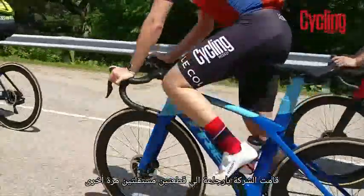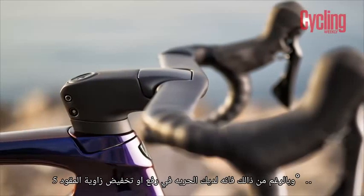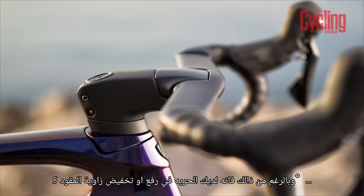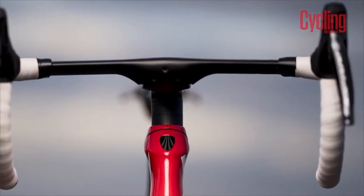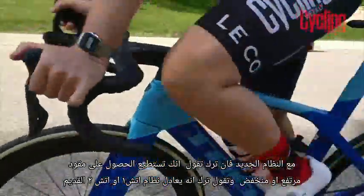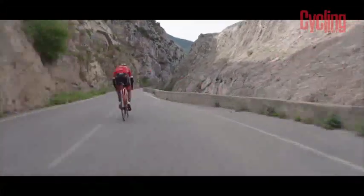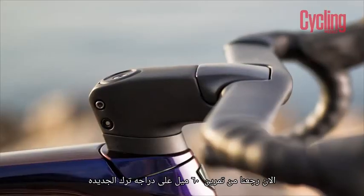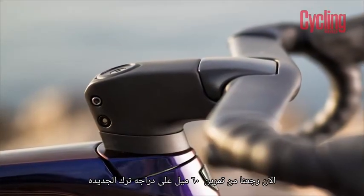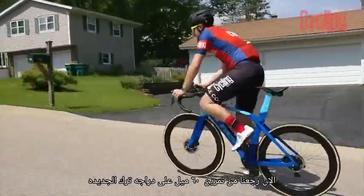The other new bits around the bike are the handlebar and stem, which has now become a two-piece again. A good move by Trek and something we want to see on all aero road bikes, as it allows for versatility in position. Although they are joined together, you still get a 5-degree tilt up or down. With that new system, you can get a low stem or a high stem, which Trek says equates to the old H1 or H2 fits.